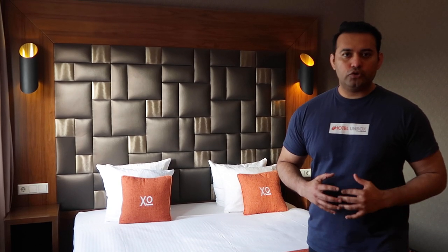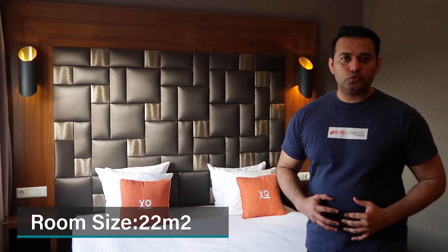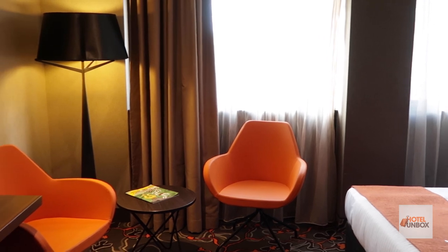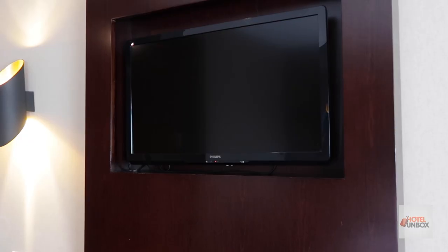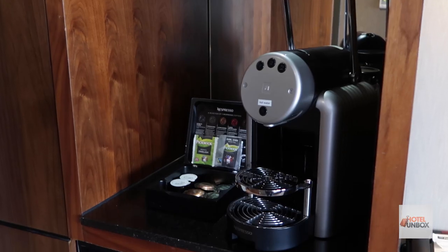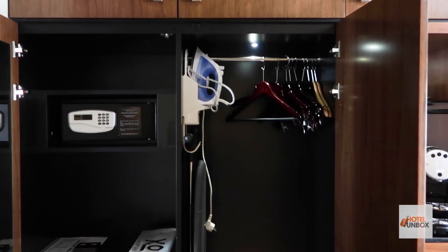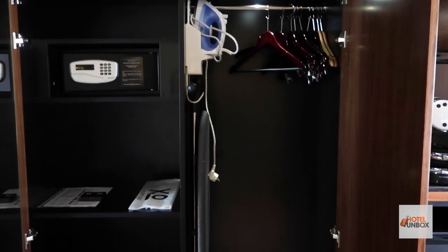This is a standard double room. The room size is 22 square meters. The bed is 160 by 200 centimeters. You have a seating area over here. You have a television, telephone, coffee machine, mini fridge, and in the closet you have a safe, an iron and ironing board as well.